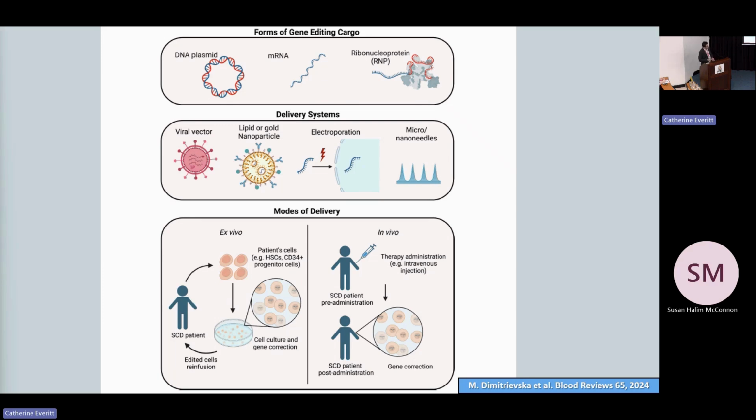And the other approach is to do an in vivo, where you have an off-the-shelf product where, with nanoparticles, for example, you inject intravenously, and these nanoparticles will have the ability to go to the hematopoietic stem cells and edit or insert the corrected version of the gene.